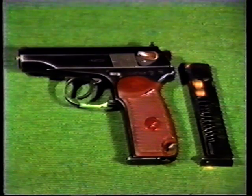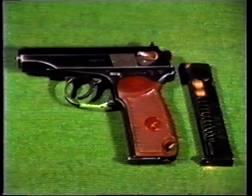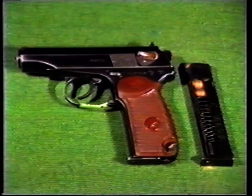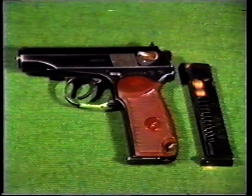The Makarov is a blowback weapon which is closely modelled after the double-action German Walther. The magazine release catch is in the base of the weapon and operates by pushing a release catch rearwards. The spring on the release catch is usually strong. Note the safety catch set at safe. And now at fire.